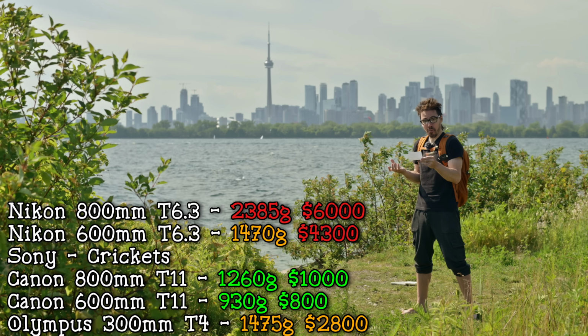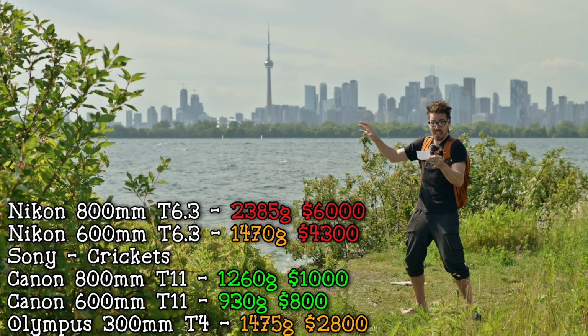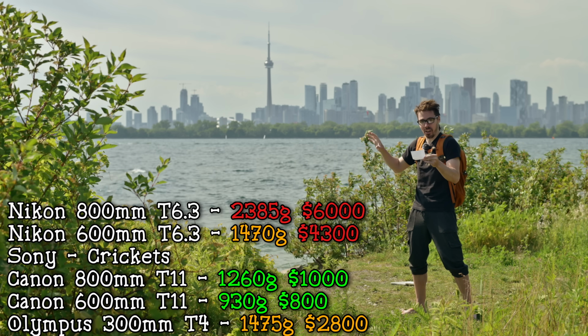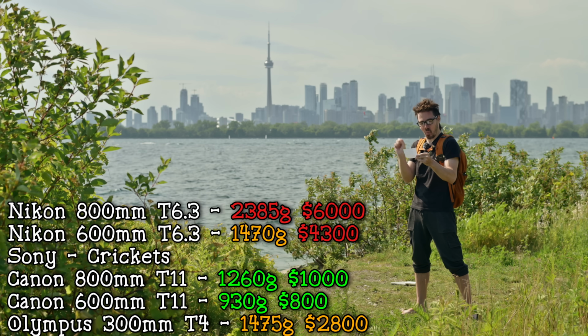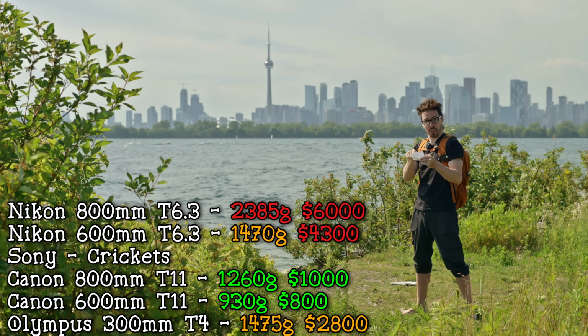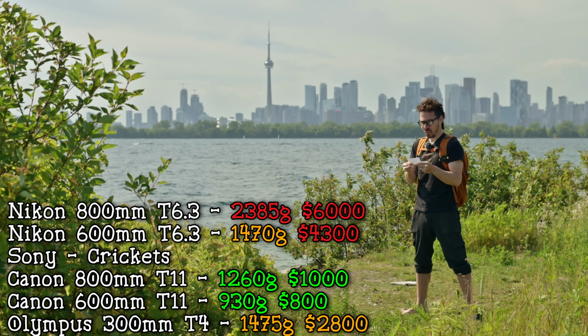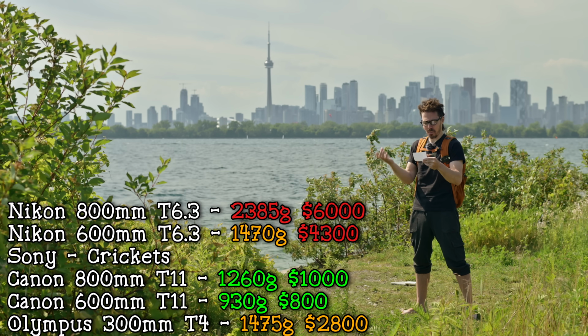And this is a micro four thirds lens, same exact reach, only you get slightly less stops of light. So like almost one stop, if not more than that. But it's cheaper, at least. 2.8K versus 4.3. It's just weird how it's like the same size.